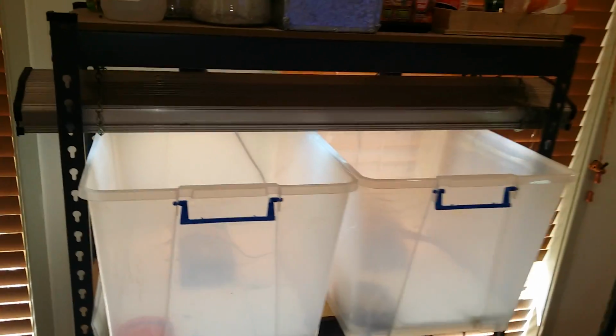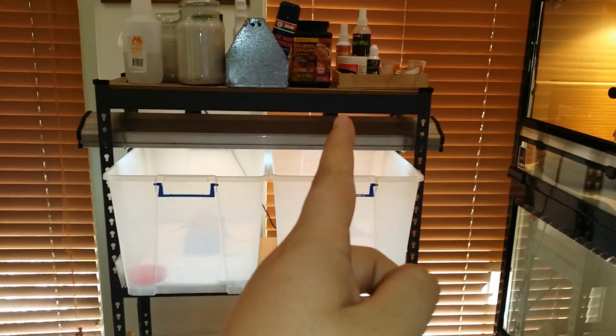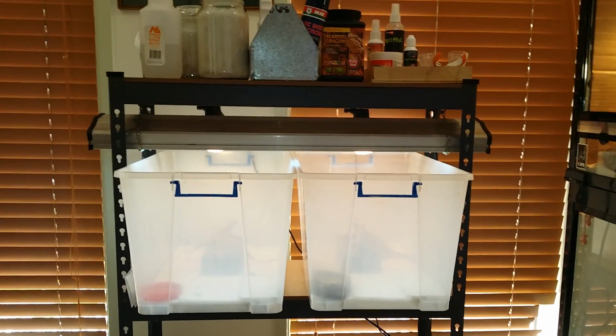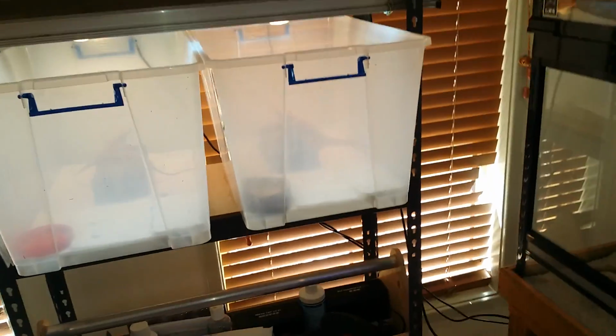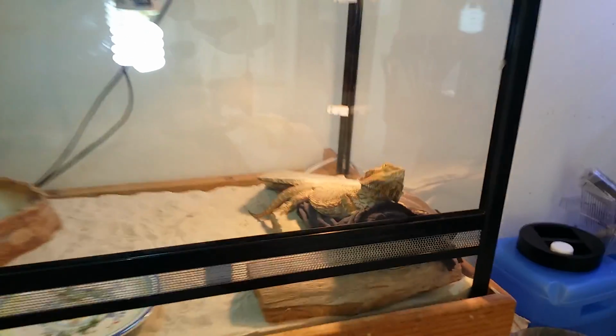And my boys in the rack system. For you guys that don't know, they're just in a simple rack system with a UVB bulb and then two heat lights. If you can see, have a look at the top, two 40-watt heat globes, floodlights. There you go.